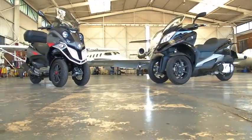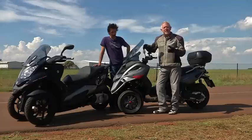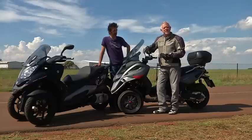What can we say? Have a go on the Quadro yourself. It might suit your riding style. But the Gilera Fuoco, what an amazing machine. King of the heap.